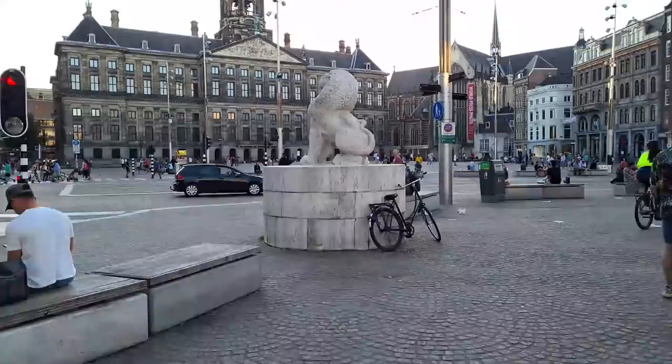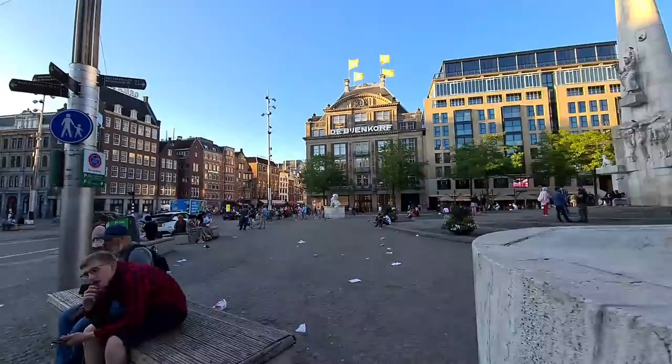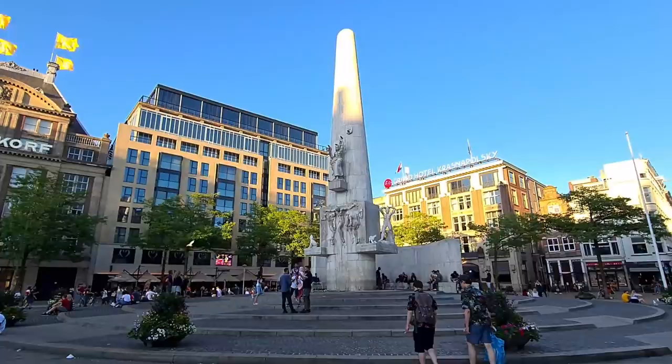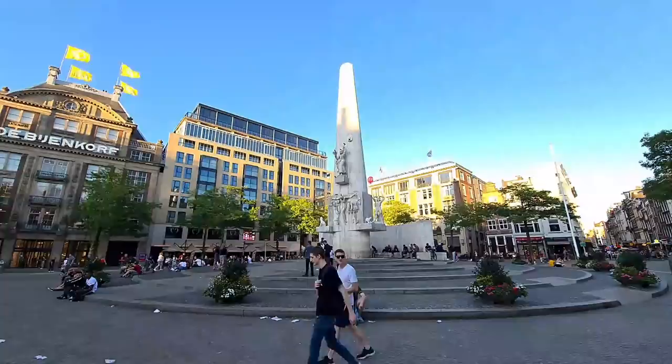This lion symbolizes the Netherlands Kingdom. There are two lions on this corner. I'll show you. This is one of them, and the other one is over there. And this is the Second World War Memorial. Most people don't recognize this memorial here. Every year there is a ceremony on the 5th of May, regarding the freedom of the Netherlands.